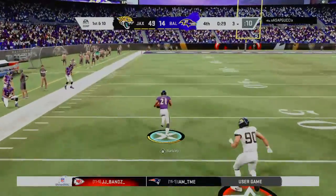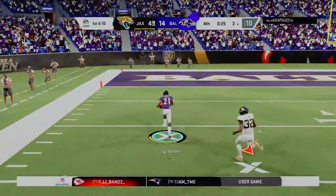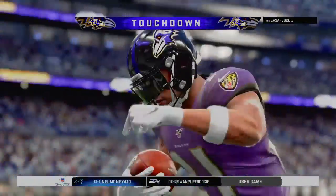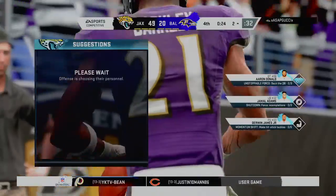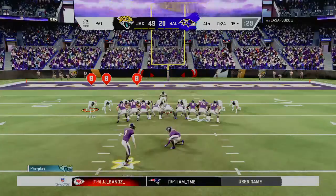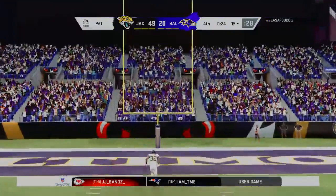Through an opening, and there he goes. 30, 20, 10. And he is into the end zone for a Baltimore touchdown. Saquon Barkley, 97 yards. And the Ravens are in for 6. Apparently the week off hasn't hurt him one bit. 1,000-yard rush in the regular season, get his first touchdown here in the playoffs. Perhaps the week off energized him.